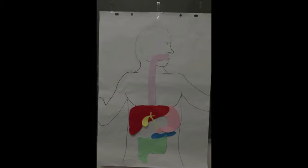While in the duodenum, food gets secretions from the gallbladder and the pancreas. Then, the jejunum breaks down the remaining proteins and carbohydrates. After that, the ileum pushes the food into the large intestine. The food is digested and the nutrients are absorbed into the bloodstream in the small intestine. Then, the remaining material goes to the large intestine.